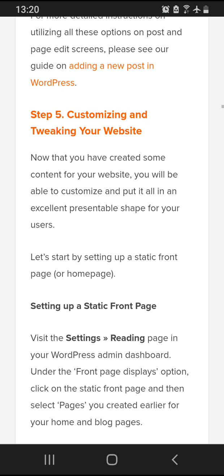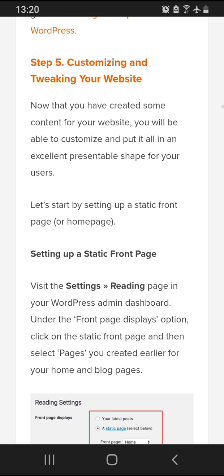Step 5. Customizing and tweaking your website. Now that you have created some content for your website, you'll be able to customize and put it all in an excellent, presentable shape for your users. Let's start by setting up a static front page or home page.